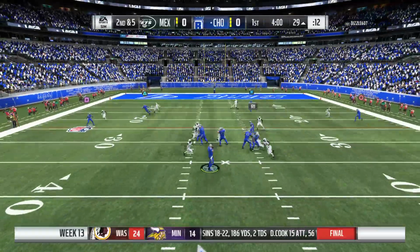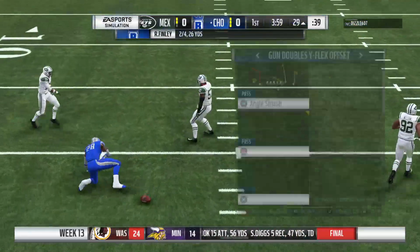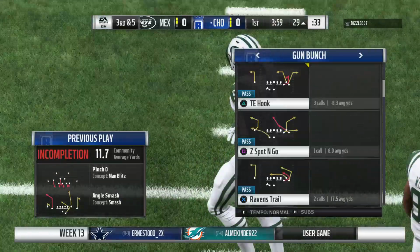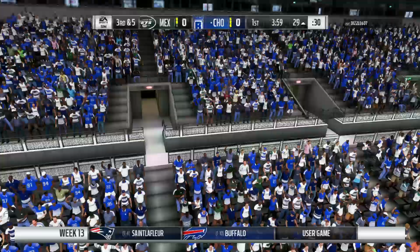To throw on 2nd down. Finley. And the hit jarred it loose. It's incomplete. Didn't have a receiver open downfield, and as it turned out, couldn't even find his outlet man because of the coverage. It was way too tight, unable to find anyone open.